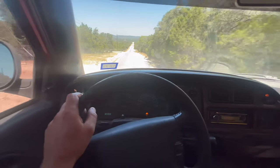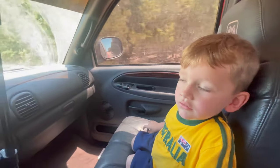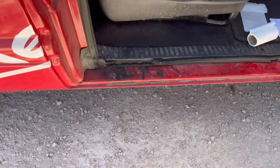All right. I think the trans is fixed. I think we were just low on fluid. So now what we need to do is go ahead and wash the old pick-em-up truck, which it needs bad. I mean, we need a full-on detail. So stay tuned and we'll move on to that.